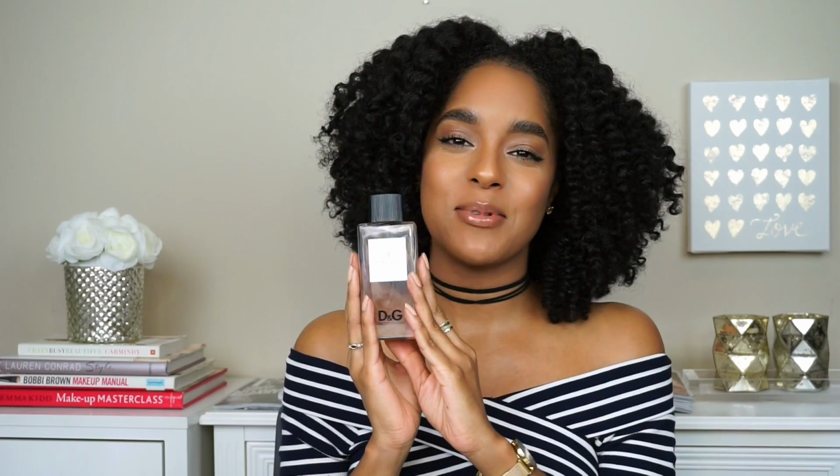perfume. So I'm not a big perfume person. I'm very sensitive to scents. Perfumes pretty much make me nauseous, make me feel sick. I usually just stick to body sprays. I love, I think it's Clean and Fresh from Victoria's Secret, but this is the one perfume in my whole life that I've been able to wear.